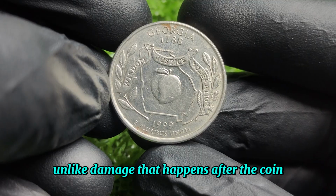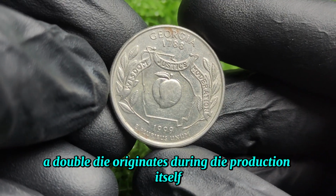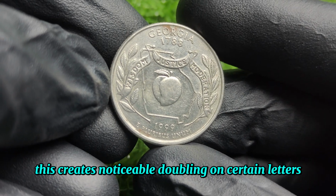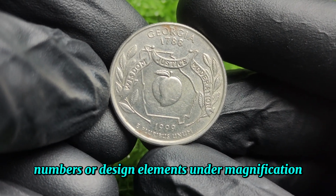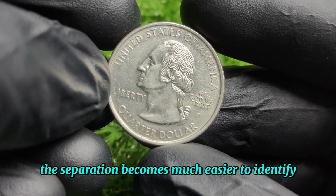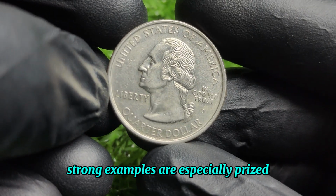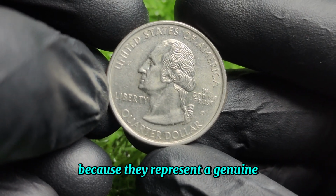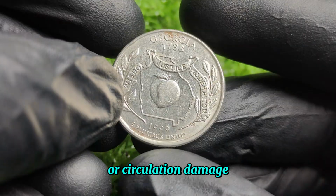Among the most exciting discoveries are double die varieties. Unlike damage that happens after the coin leaves the mint, a double die originates during die production itself. This creates noticeable doubling on certain letters, numbers, or design elements. Under magnification, the separation becomes much easier to identify. Strong examples are especially prized because they represent a genuine mint variety rather than accidental wear or circulation damage.